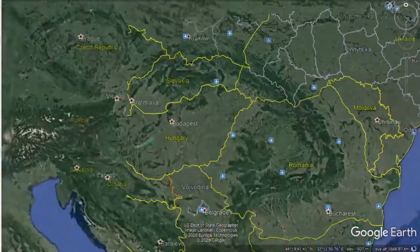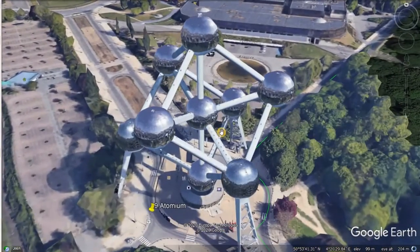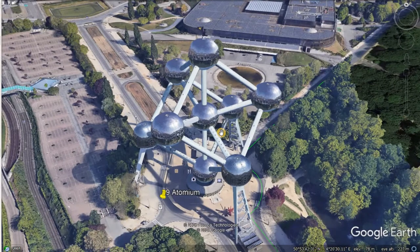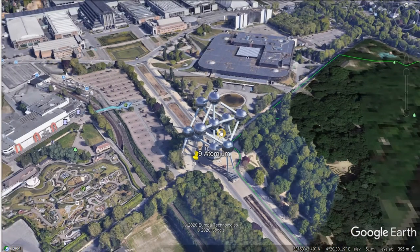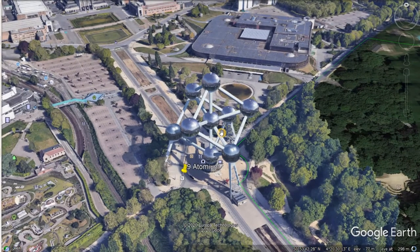The Atomium is a national monument located in Brussels in Belgium. It is a world-class monument, formerly built for Expo 58, the 1958 Brussels World's Fair. This nice monument was designed by André Waterkeyn. It is 102 meters tall, about 335 feet. It has 9 steel spheres.